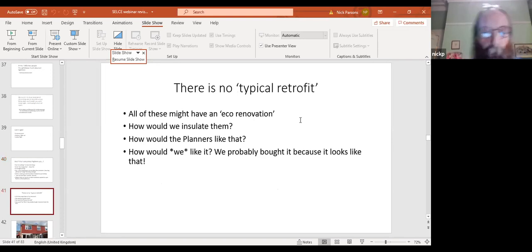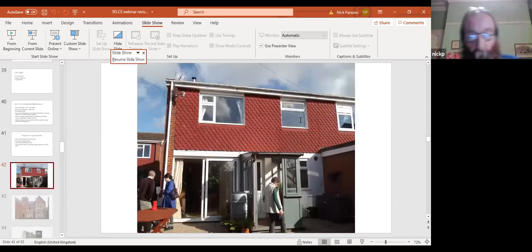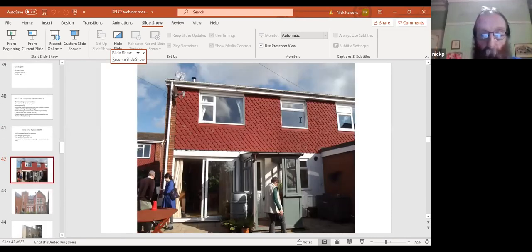There's no typical retrofit. I've got a few pictures here. All of those might have an eco renovation. How would we insulate them? How would the planners like it? How would we like it? You know, did we buy our house because it looks like it looks? This one, for example, perfectly ordinary sort of 60s, 70s house. What special considerations might there be? Well, I can tell you it's made of concrete.